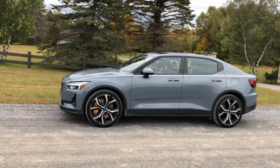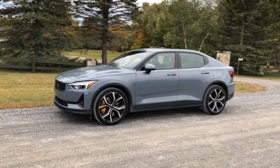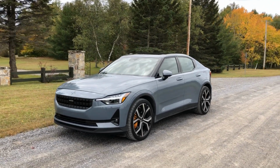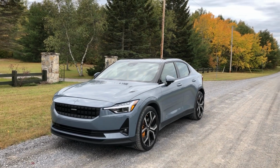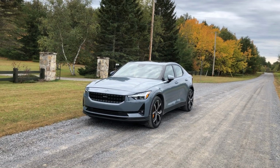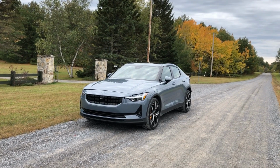Overall, that's it. So for just shy of $76,000, you get two electric motors, a 78 kilowatt hour battery, the equivalent of 408 horsepower, about 375 kilometers of range, and a styling that is very unique.